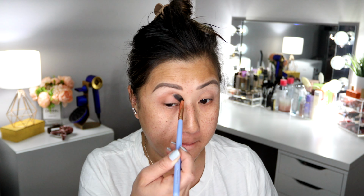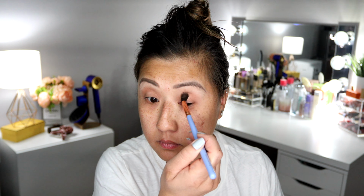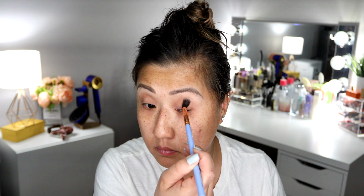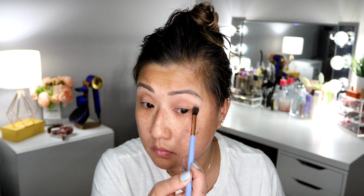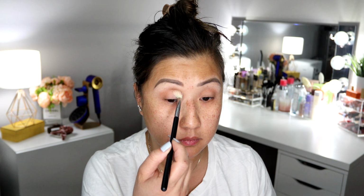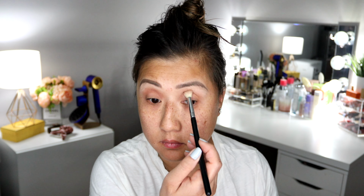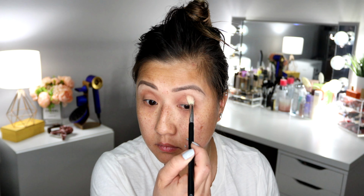Jumping in with my Misguided eyeshadow. Just going to take a regular transition color just to give it a nice wash right at the crease. Now moving in with a second brush with a second color, we're just going to use this throughout the whole crease, bringing it into the center of my eyes towards my nose to give a slight contoured look.